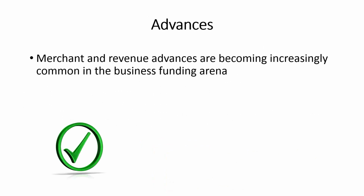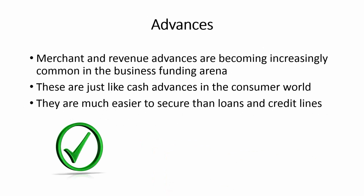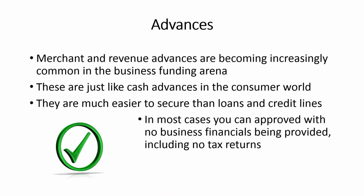to get approved. Now, another type of financing beyond credit lines and loans is called advances. Now, merchant and revenue advances are becoming increasingly common in the business funding arena. These are just like cash advances in the consumer world. They're much easier to secure than loans and credit lines, and in most cases, you could be approved with no financials at all being provided.